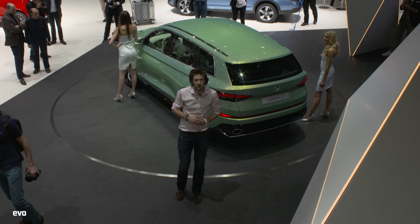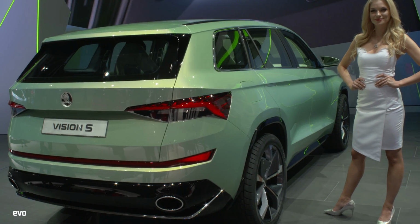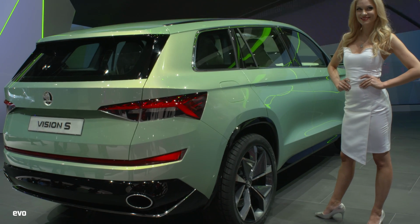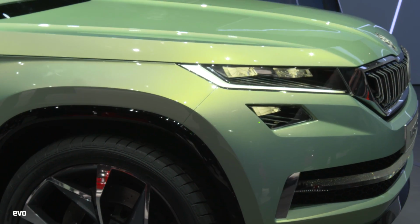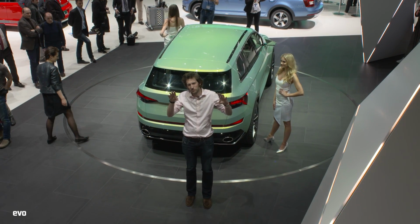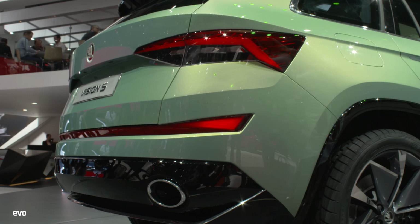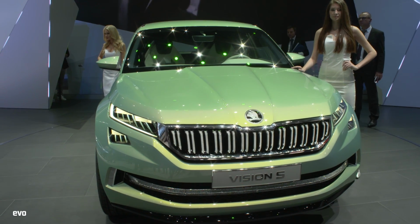Behind me is the Skoda Vision S concept, which prefigures the Kodiaq 4x4 that's going to be coming out fairly soon. It's quite a good looking thing. Skoda have got a history of doing quite good looking concepts at the Geneva Motor Show, and this is definitely another one. You can see certain hints of Land Rover, I think, or sort of an Evoque or something in the window going down to the C-pillar, but there we go.